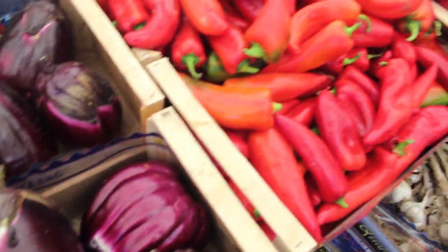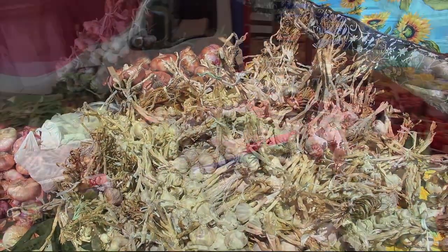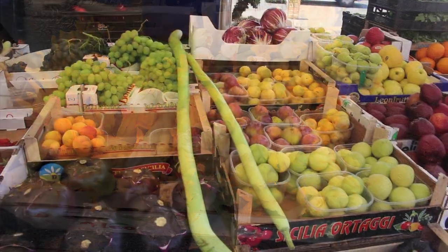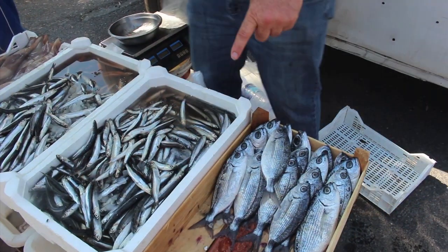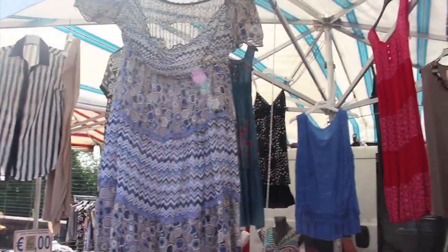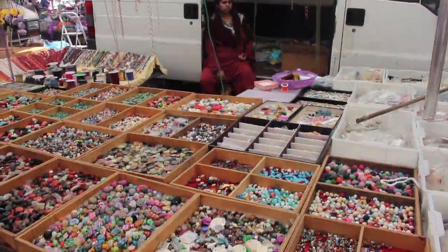Here you can find a wide variety of fruits and vegetables, including cherries, herbs, grapes, eggplants, peppers, peaches, apricots, garlic galore, lettuce, escarole, zucchini and zucchini blossoms, Etna's bounty on full display. There are also bags of lentils and beans, olives, sun-dried tomatoes, and even fish. Row after row of produce. There are also clothing items like dresses, underwear, bathing suits, and other knickknacks like jewelry, sunglasses, and stuff for the house.